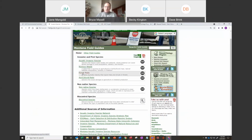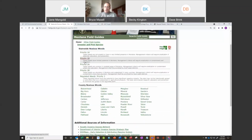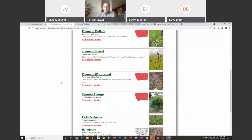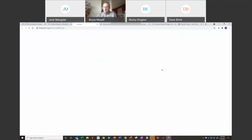Noxious weeds, forest pests, ag pests, and all other non-native species, biocontrols. So let's, for instance, go into noxious weeds. And here we've got the priority 1A, 1B, 2A, 2B, regulated. And then if we wanted to go to individual counties, let's stick with the Beaverhead County theme, then here are all of the species in Beaverhead County that are county listed at this point. And I could go ahead and download a PDF there.